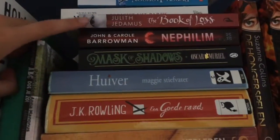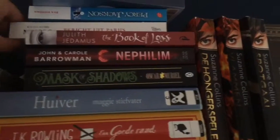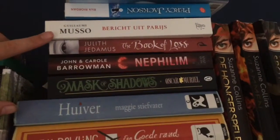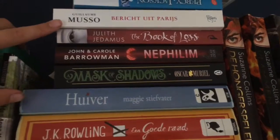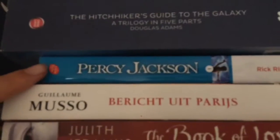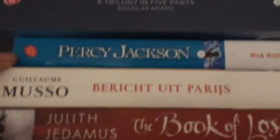We had The Book of Loss by Judith Chadamus. We have this book by Kuyam Musso called Bericht uit Parijs. I don't think it's originally Dutch. Don't know what the original title is. We have a French copy of Percy Jackson and the Lightning Thief called Le Voleur de Foudre.